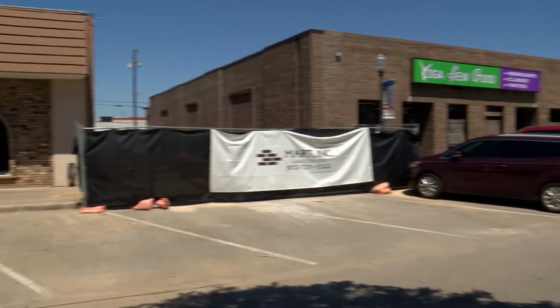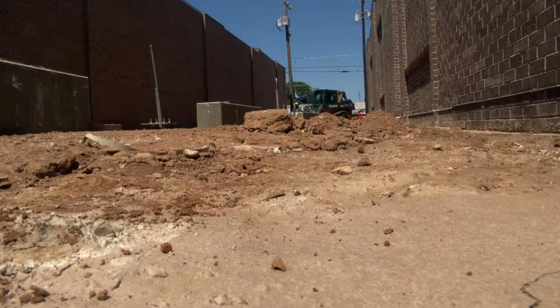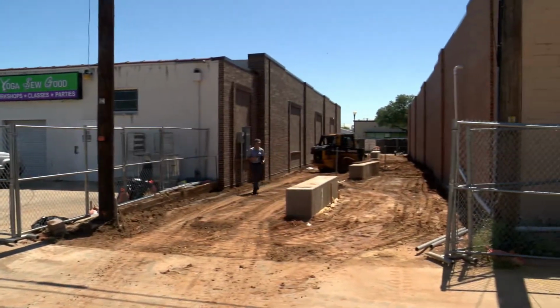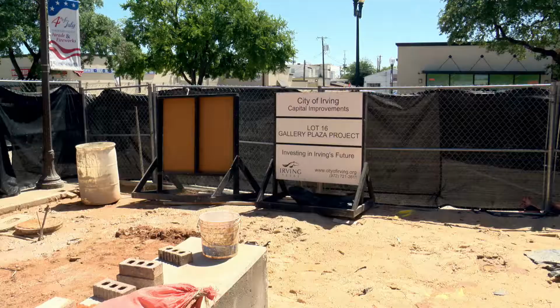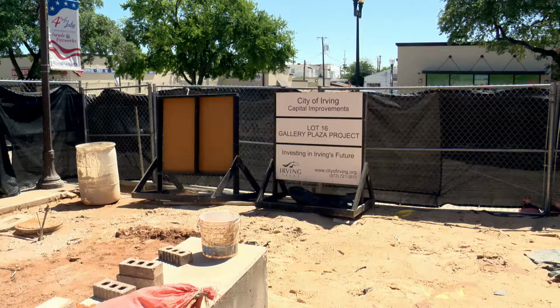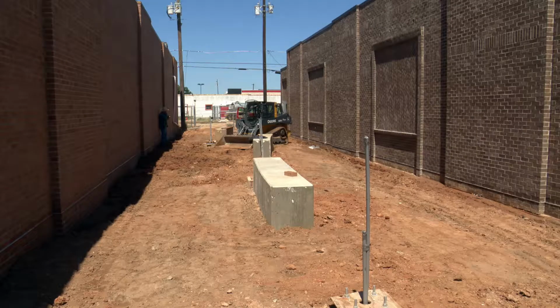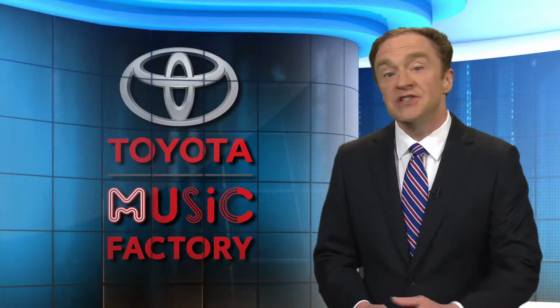Also in the Heritage District, the new Main Street Plaza is just about complete. It will feature seating areas, lighting, shade trees, and space for art. Previously, a building stood in this space, but years had taken a toll on that structure. Now, the city hopes that this plaza will help make the area more attractive to visitors. Barring weather delays, the capital improvement team tells me it is expected to open in July. Let's keep looking at improvements as we shift our attention to the Toyota Music Factory.